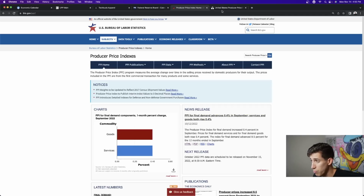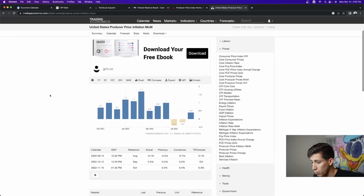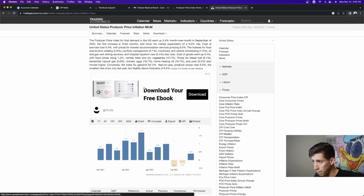And now the question that you might be having is, what are the market's expectations? Where are we currently at? As of right now, we can see that we have a forecast for the month of November. You guys can see this right here, November 15th, 2022, which is tomorrow. And we see an overall forecast. The consensus expectation is an increase of 0.4%. The way this works is they add a new month and then they drop the previous month. So overall, we should actually see a drop on PPI based off of the past 12 months.